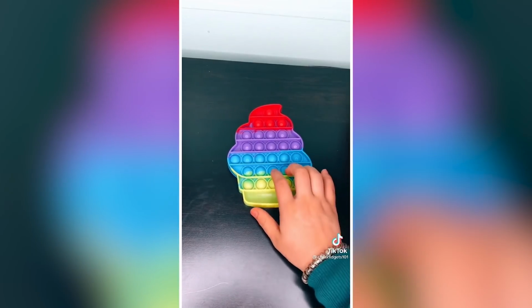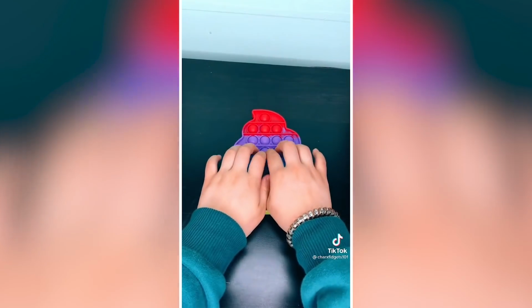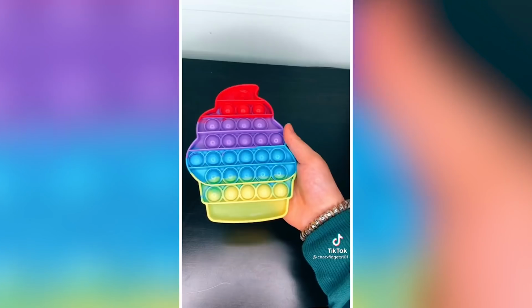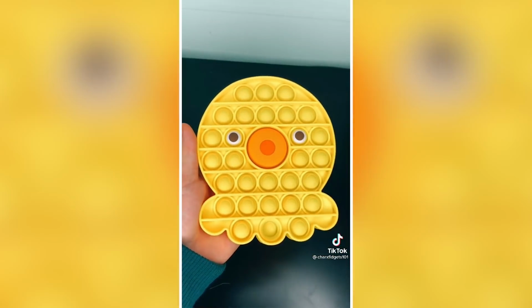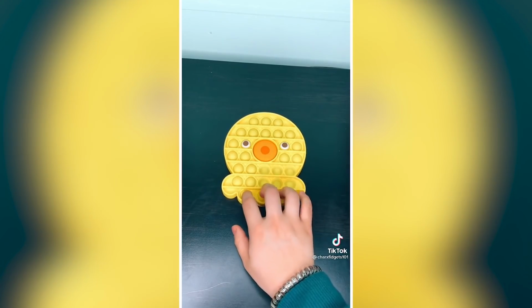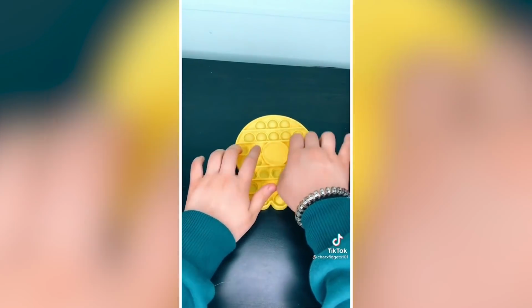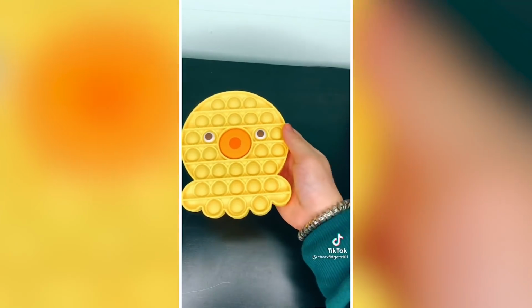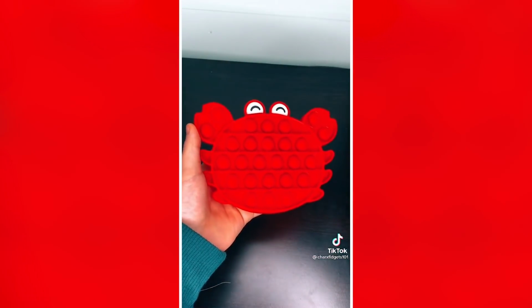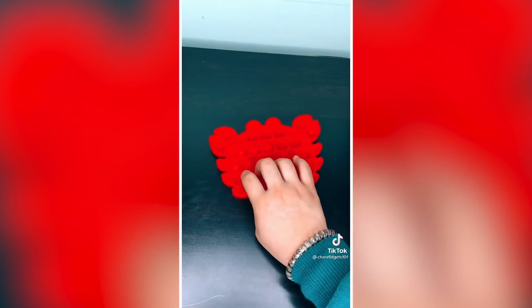First is this ice cream poppet. Quiet side. The pops are incredible. Next poppet is this cute octopus. I love the face. Whoa, this is actually pretty loud. This is even louder. Moving on, we have this crab poppet. Quiet side. And loud side.